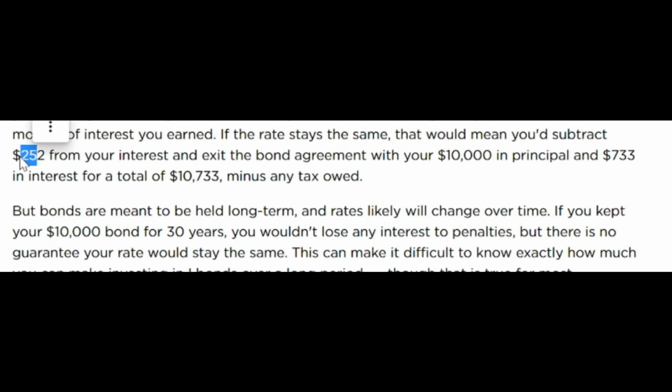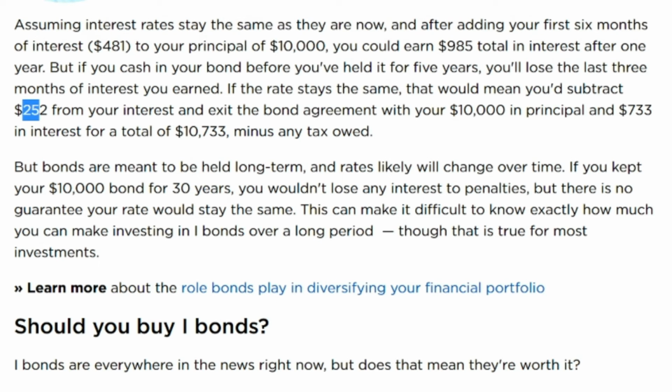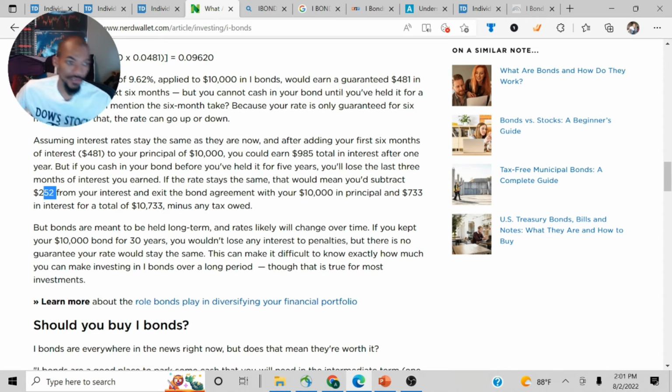The $252 for the last 3 months, you won't be able to get that. So you have to subtract the interest from the last 3 months. So instead of getting $10,985, you'll be getting $10,733. And if you look at that period for a whole entire year, that's still 7.3%, even after you factor in the penalty and stuff like that. So this is a good example of real numbers and things like that.